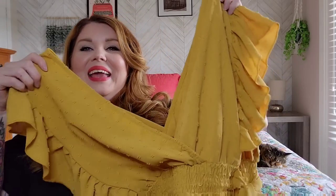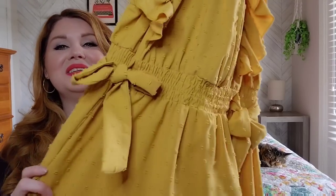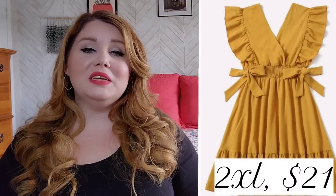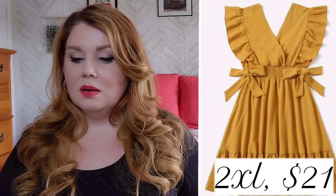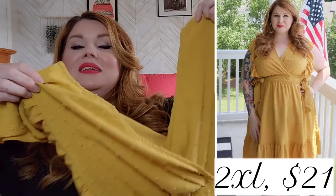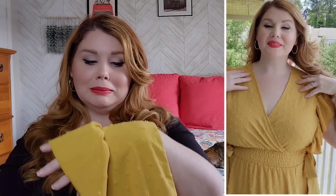So now the next dress in this haul, I realized that it's been a while since I showed y'all anything that's mustard other than my chair that I got. So here is the mustard Swiss dot side tie dress. For this one, I went with the 2XL, and it is 65% cotton and 35% polyester. So it is a very comfortable, flowy dress, unlike the last one that you just saw.